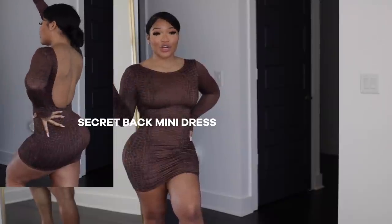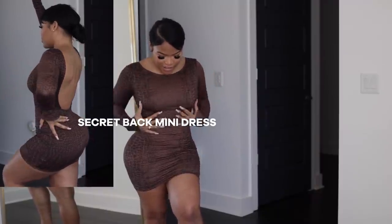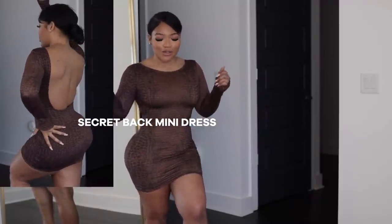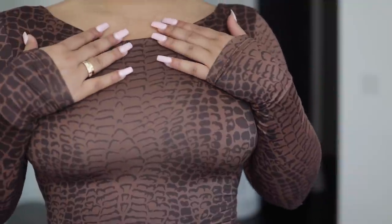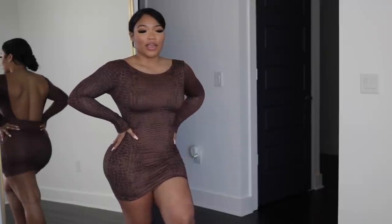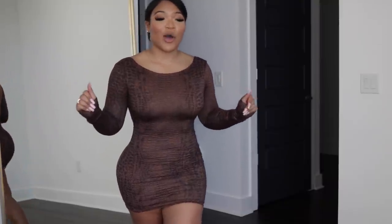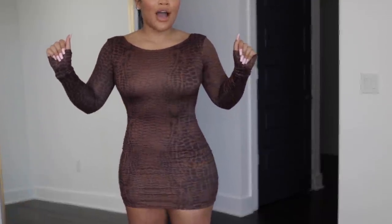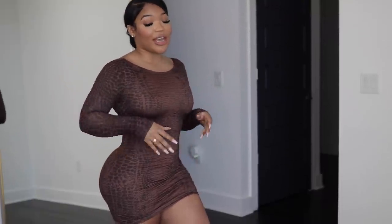Now we get into the Crocodile collection. I really love the color of this. I love the two-tone brown. Look at the color. Look at the detail. And again, this would look so bomb with a red bag or red shoe. I just love this on me. I love that it's tucking in my waist. It's so bomb. Like I said, y'all, my outfit online understands the assignment every single time. Again, this is the Crocodile collection.